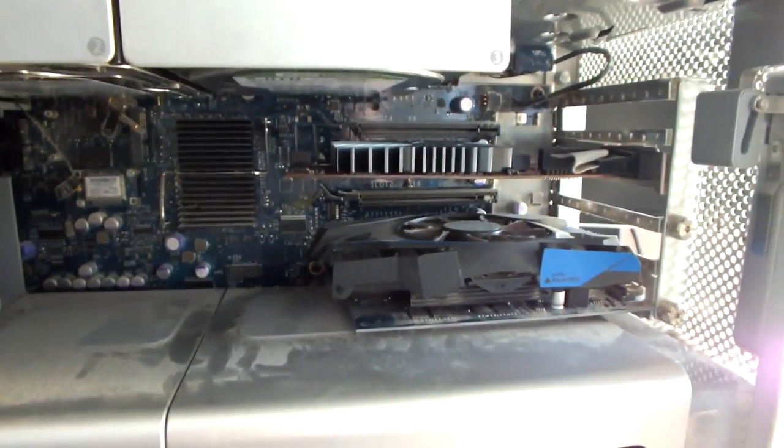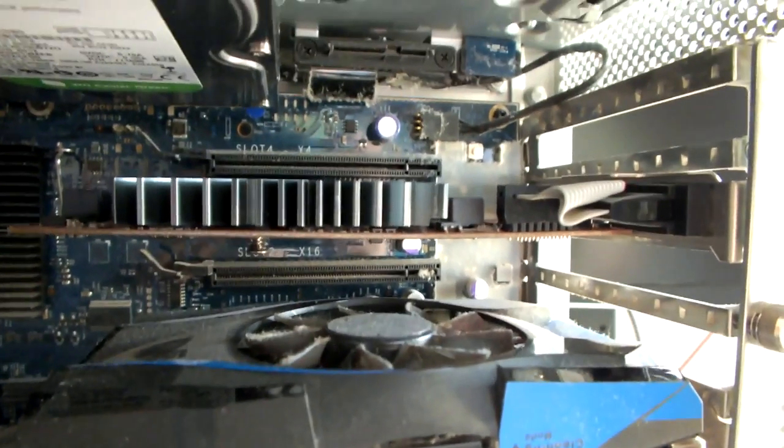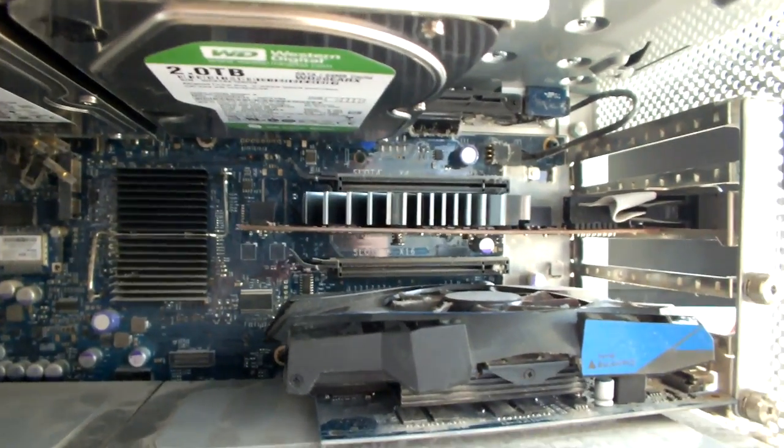So I thought I'd show you guys inside here. I know, crappy lighting and everything, but there's the GT640 in the bottom. There is the HD 5450 at the top. So it's going to be intriguing to see if that boots up.